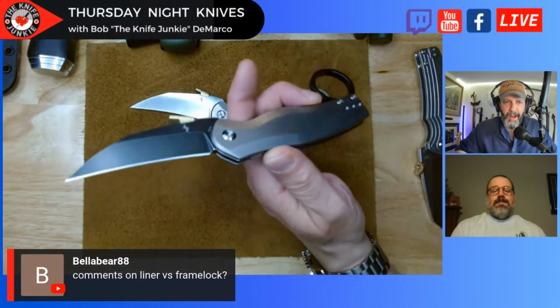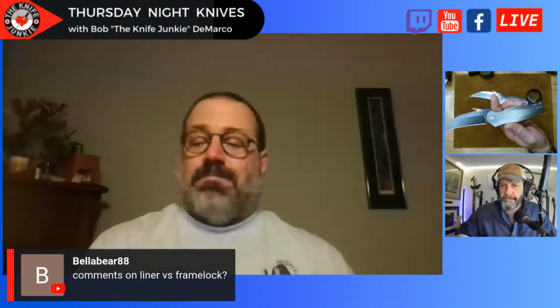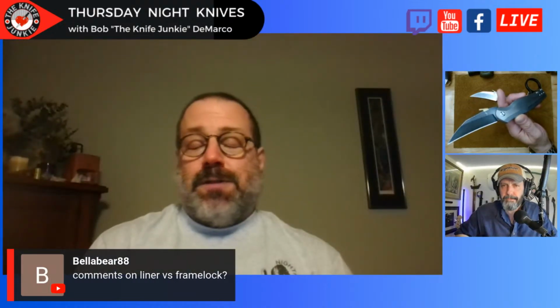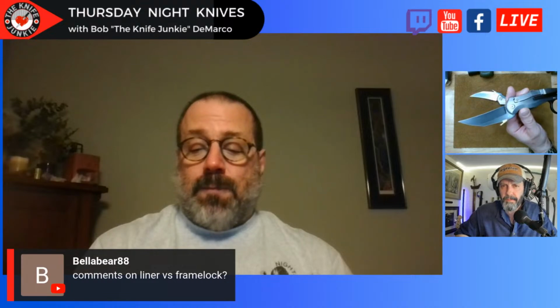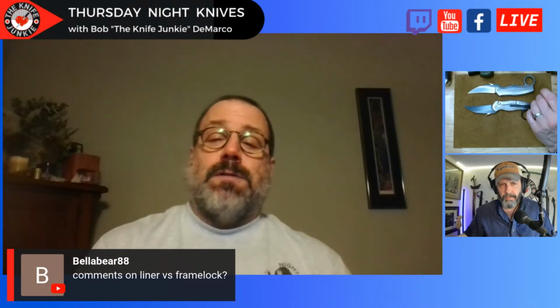Bella Bear 88 says, comment on liner locks versus frame locks. Okay. I guess it depends on what you're using it for. They both have their places. They both have their strong suits. I think overall, for me, if I'm using something heavy use or a tactical situation or self-defense tool, I would look to a frame lock first, and then to a liner lock. A liner lock will work very well if it's designed properly for the purpose you want to use it for.